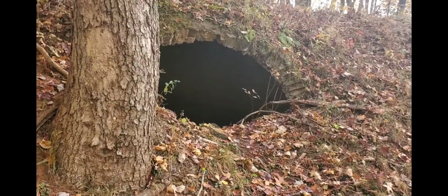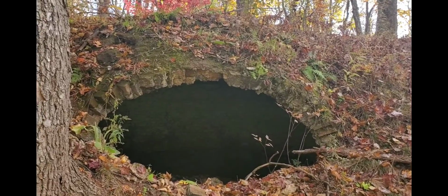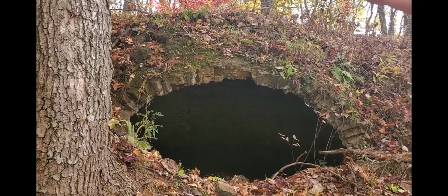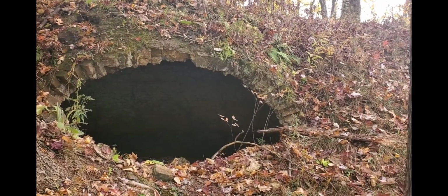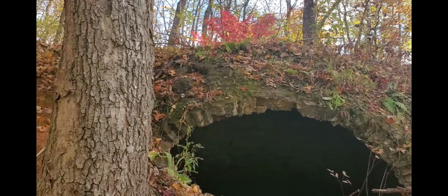Look inside there, guys. It's pretty nice size. Like I said, I'll try to get information for you guys. I just love how nature grew around these ovens. You see all the different greenery and the ferns. That's really cool.